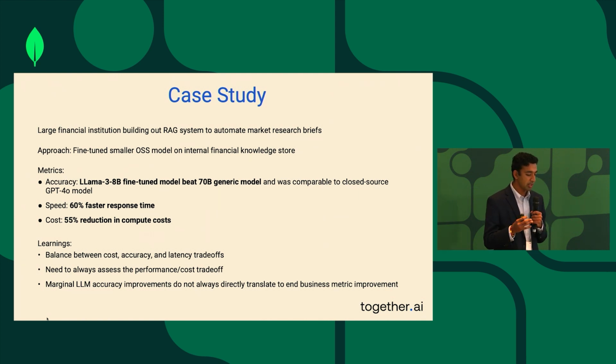And so the first thing they did was take Llama 3 8B, an 8 billion parameter model, and fine-tune it on their internal data. Then they compared it to a Llama 3 70B generic model, as well as the closed-source OpenAI GPT-4o model. And what you're able to find is that when you fine-tune, even with a couple thousand examples, Llama 3 8B fine-tune was actually able to beat the generic model and was comparable to the closed-source model. And so what are the implications of this, right?